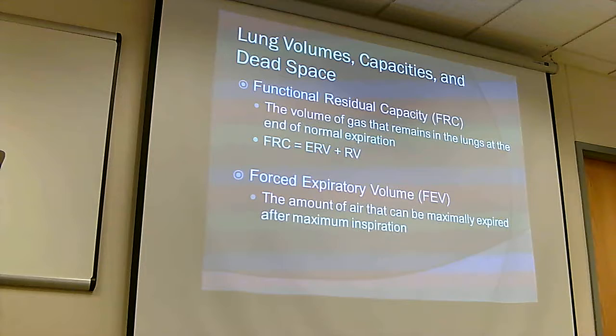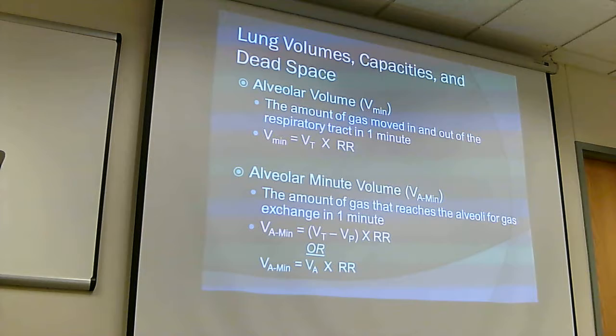So minute ventilation is the amount of gas moved in and out of the respiratory tract in 1 minute. So the V is volume, min is minute. Volume tidal here, so how big your tidal volume is, times respiratory rate is your minute ventilation. Your minute ventilation is what determines your PaCO2 levels. So if your minute ventilation increases, your CO2 levels drop. If your minute ventilation decreases, your CO2 levels are going to climb.